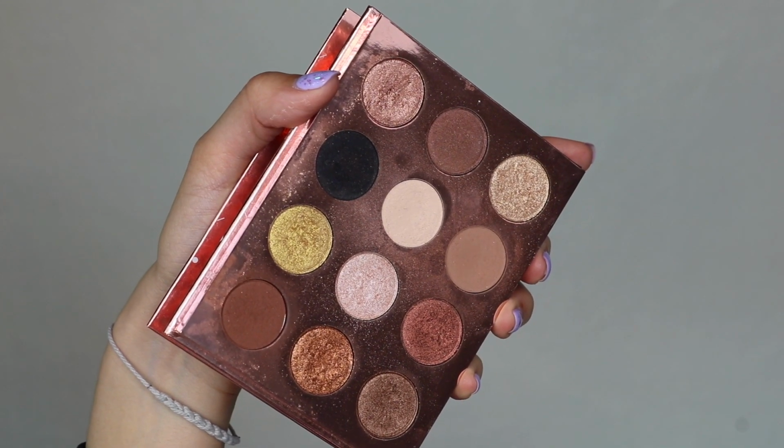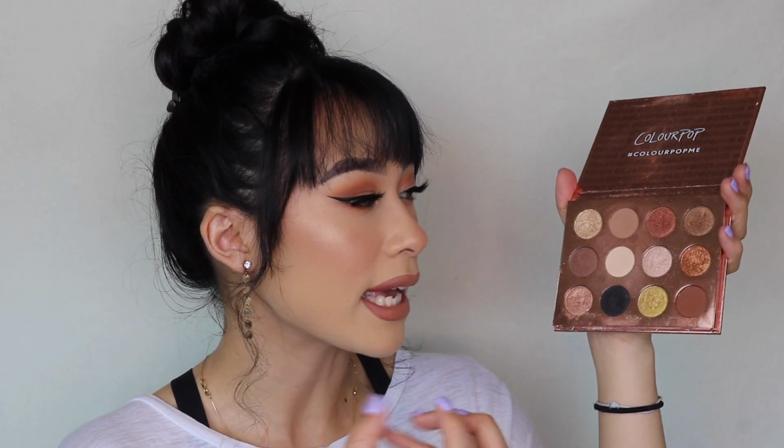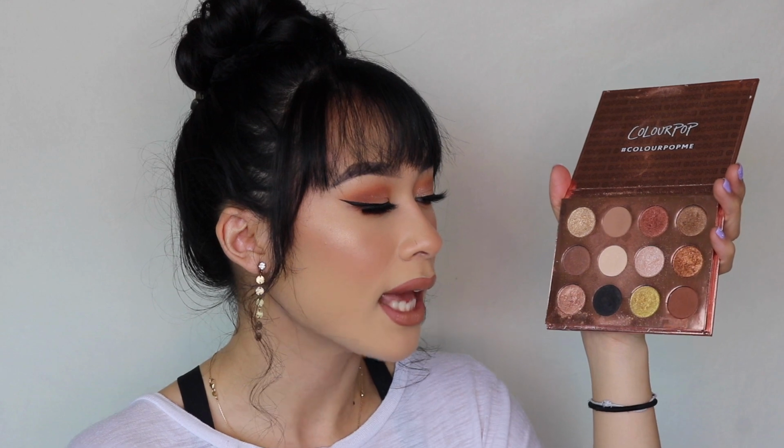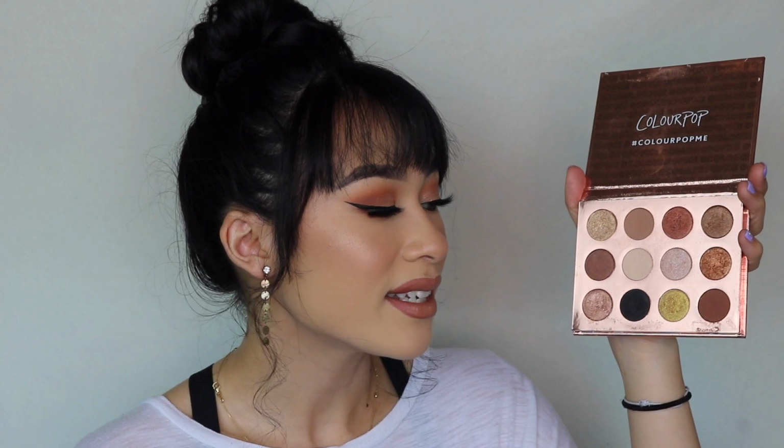But this is the I Think I Love You palette, and I feel like this is a beautiful like coppery bronze palette. I was really intrigued because it had a black, and I thought that because it had a cream shade and some other various browns, I thought, oh my god, this is like the perfect neutral palette. But just like the She palette, there's only 4 mattes in here and the rest are shimmers, which I feel like that is such a huge turn off for me, and that's another reason why I don't really utilize this palette.